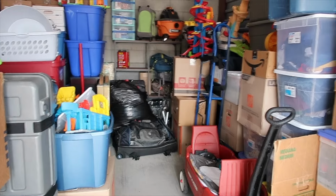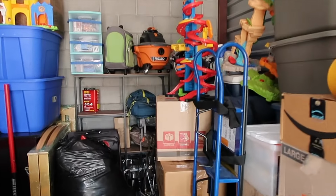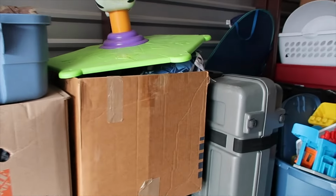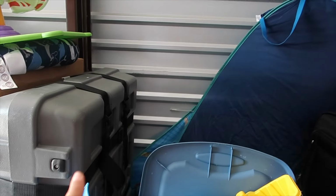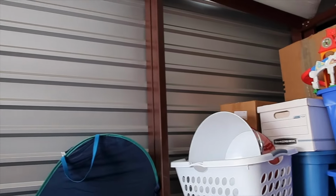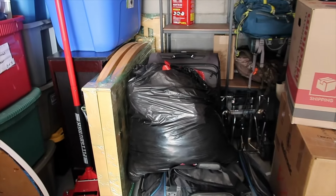It has been about an hour and a half. It looks like we haven't done much by the naked eye, but we have. From this desk piece right here and these boxes over to where that suitcase ends, that is all donate. So that is all gonna go bye-bye. And then over here, from this case all the way over was filled with totes like this, and we have gotten rid of a good chunk and condensed, with everything stacked up to the ceiling.